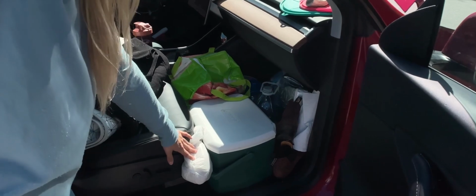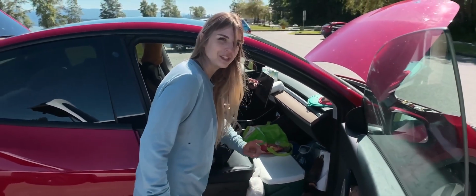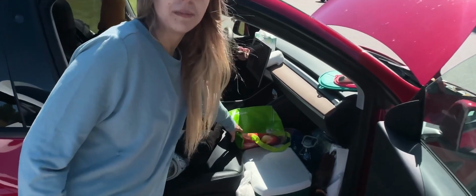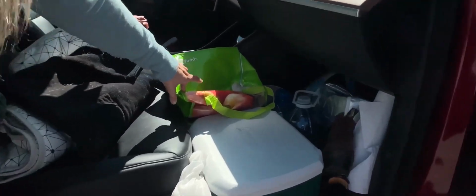This is a bag of Snow's hair, which we are donating to a lady who makes caps out of Samoyed fur, so we're really excited to see how that turns out. This bag here is just all of my condiments because I'm a condiment freak. So I have ketchup and mustard and relish and jalapenos in a couple of different flavors and all of that good stuff. Behind that is just my water.